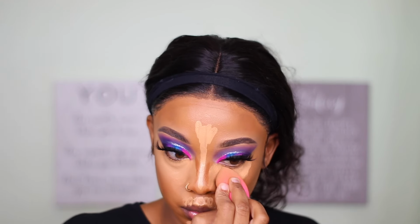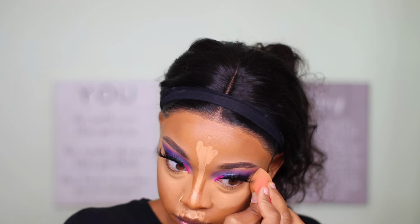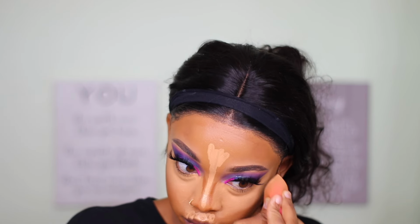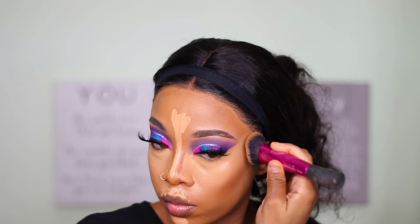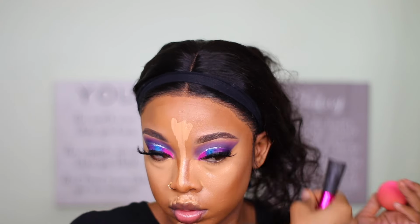But I love this Real Techniques sculpting brush. It really just hugs the hollows of my face, and it's great for putting on my contour. And I'm just using my beauty blender to blend that concealer out.